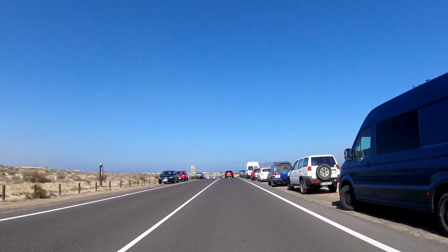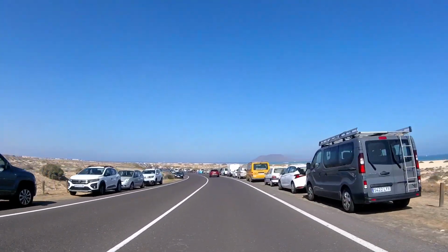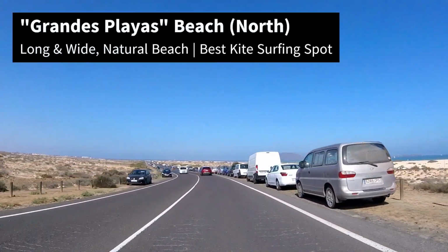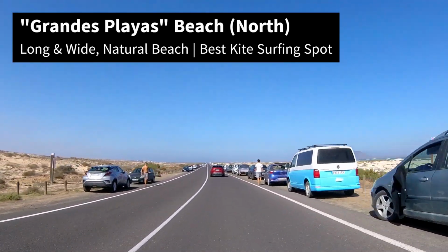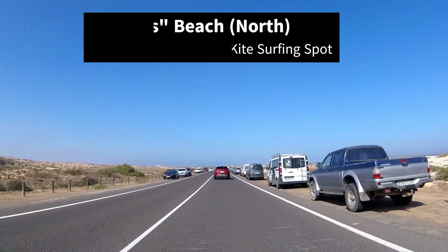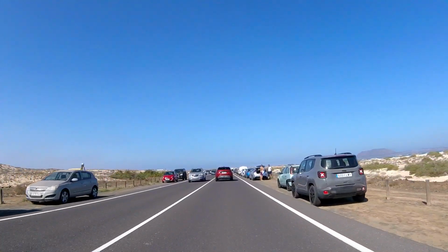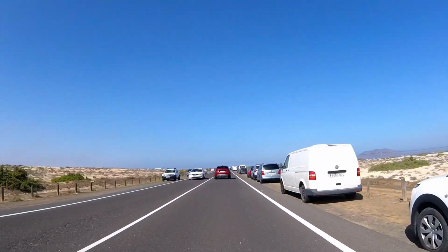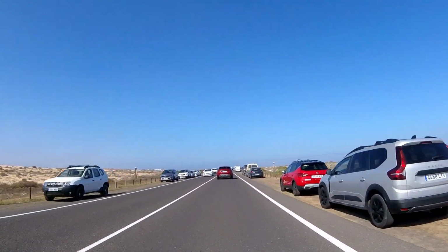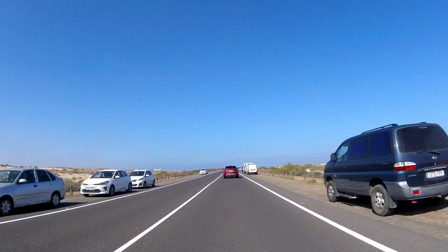Alright, the next beach, which is also the largest and most famous one in the Corralejo area, is the northern part of the Grandes Playas beach strip. It's really busy today and unfortunately we cannot see all the way to the water from the street, so here's what the beach looks like. Grandes Playas is a long and wide, beautiful beach for relaxing and water sports. If you have wind, it is also the most famous kitesurfing spot in northern Fuerteventura.